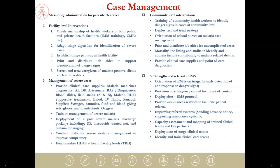Under case management, as soon as yesterday and immediately, for where we have moderate to high transmission, where test positivity rate is above 70, we don't even need to waste our time going around doing tests.